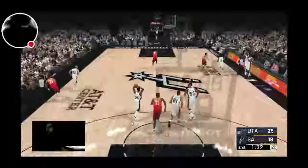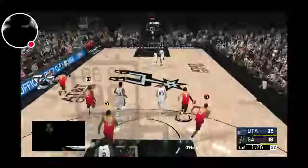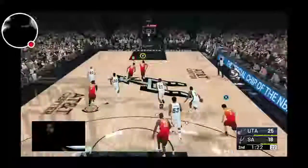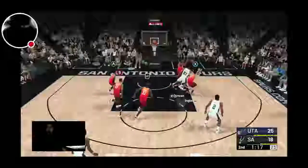Here's Rubio. Got a hand on it. It's tipped. In transition, here comes San Antonio. And the rejection by Favors. Pass to Ingles. It's stolen by Duncan. In transition, here comes San Antonio.